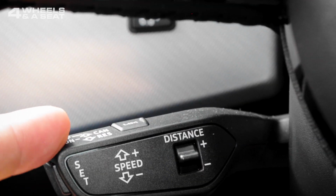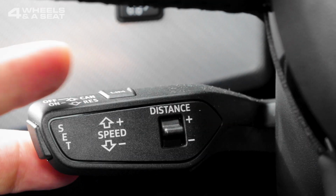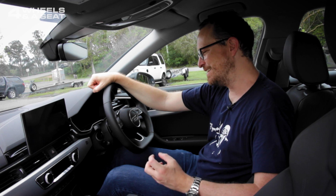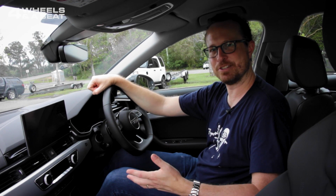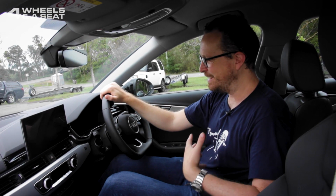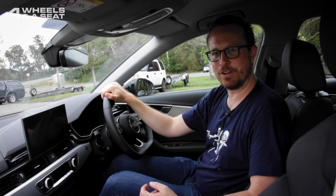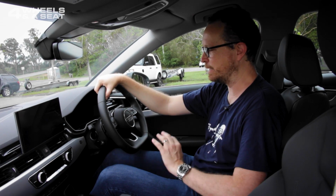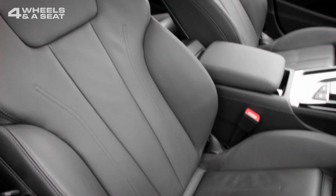And then underneath that, my least favourite stalk of all, which is the cruise control, which is just jam-packed full of buttons and controls, and you can't really practice using it when the car's not moving because it won't engage. So I just don't like the design. I find it a little bit overcomplicated, especially compared to what you might see in a Tesla, which is just so simple in comparison.